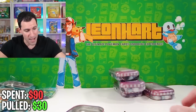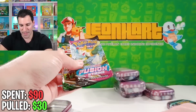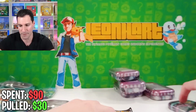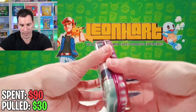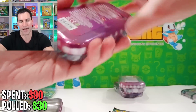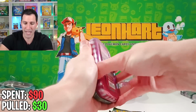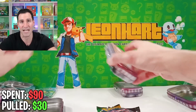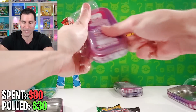So these reign supreme. These aren't bad, but you get that on the inside, and then the coin looks like it is the same type of coin. So what I'm gonna do is open these up, the rest of them, get these packs out. So Fusion Strike, I know guys, it's Fusion Strike. But don't let that upset you. We got an Evolving Skies pack, and hey, what if Fusion Strike's the set that gets us over the top of that $90 goal?